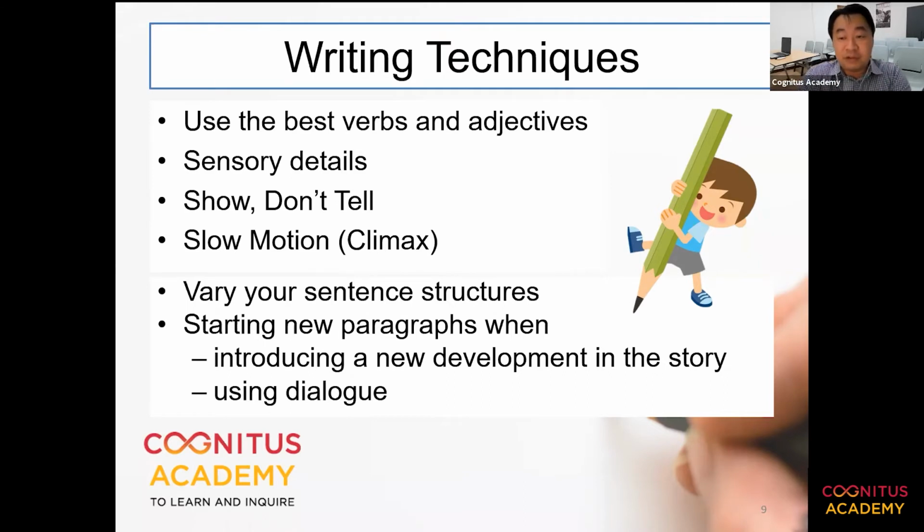And our favorite, right, is writing slow motion climax, right? Very few students can do that well, but if they try, they get better at it, which is why we draft. Okay, so slow motion climax adds to the suspense. It also adds to the excitement.